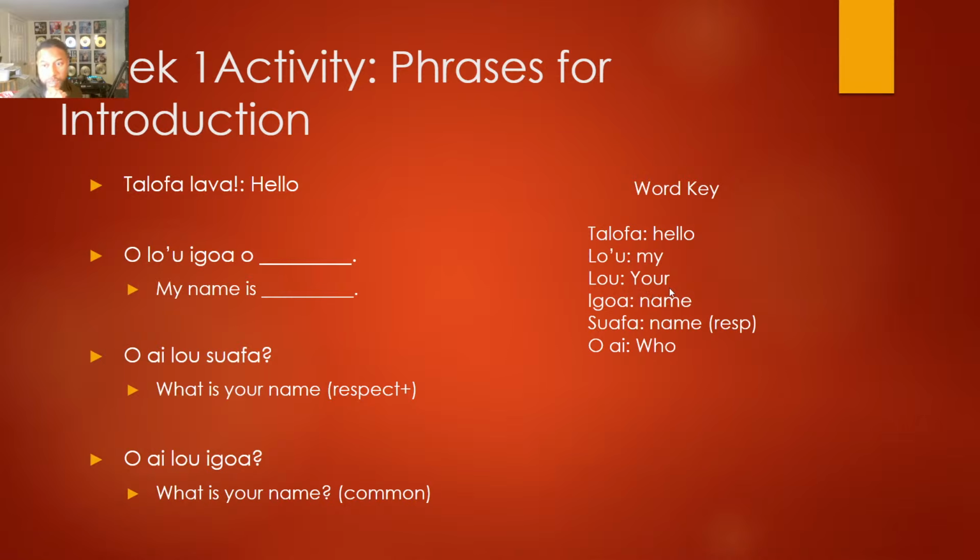Sorry, I'm just checking these messages here. All right. Yeah, someone said like the N and G is the back of the throat. Nga, nga, fa'atai lava. Yep.